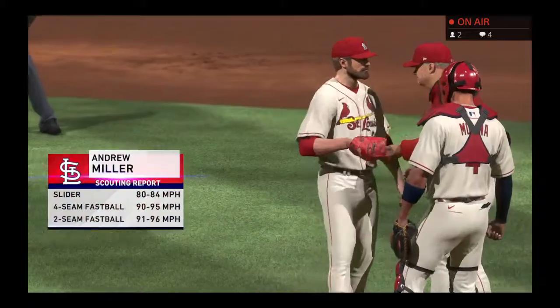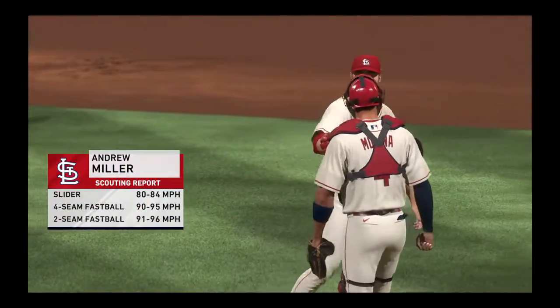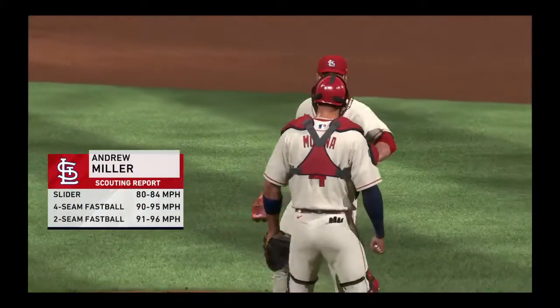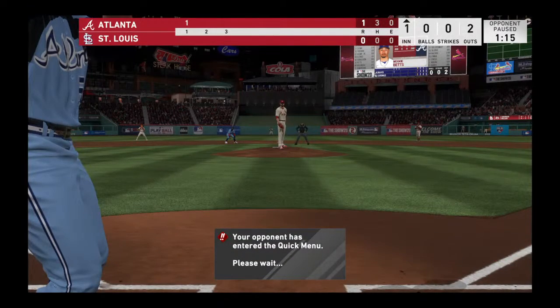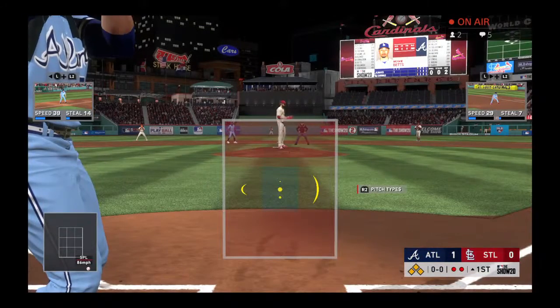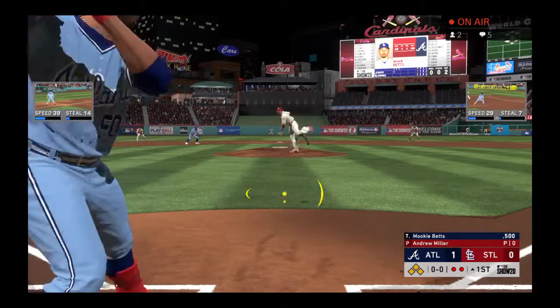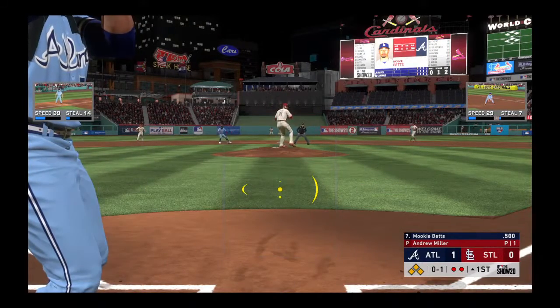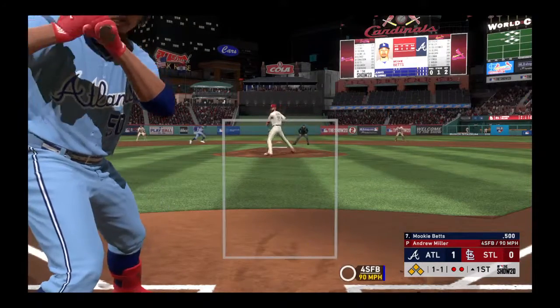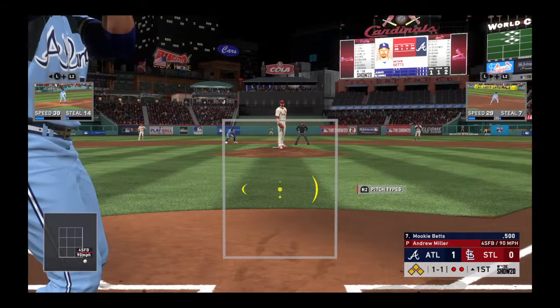Andrew Miller answers the call to pitch here in a big spot. He inherits a bases loaded jam, but needs just 1 out to get out of it. Hoping to limit the damage, here's the pitch. Bouncer down the line. Freeman at third. Acuna on second. Donaldson on at first with 2 down.